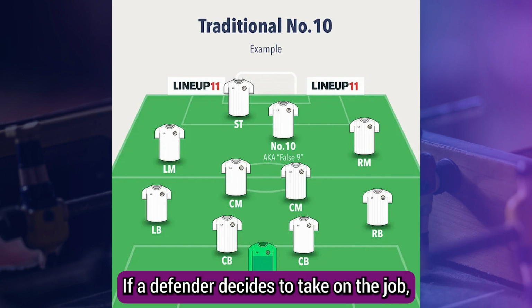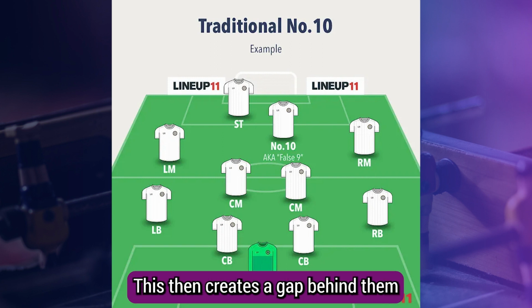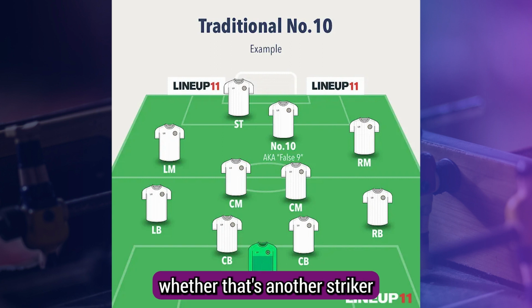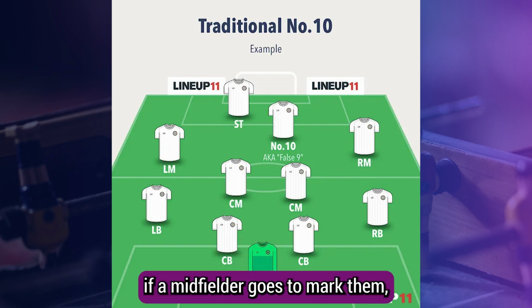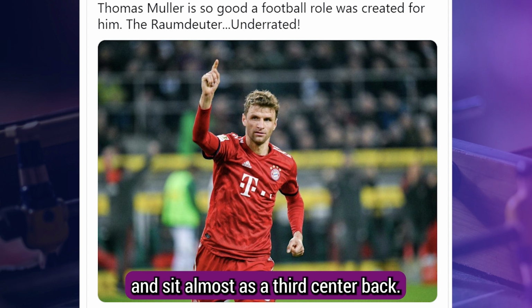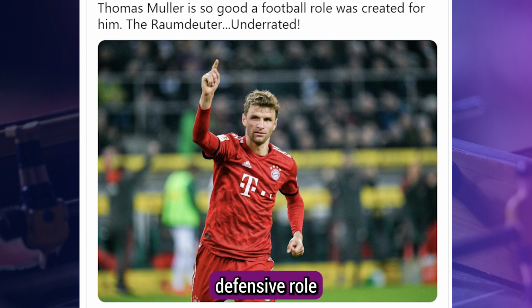If a defender decides to take on the job, they would need to step out of the defensive line to do so. This then creates a gap behind them for the opposition to exploit, whether that's another striker, winger or late-running centre midfielder. Similarly, if a midfielder goes to mark them, then they have to drop incredibly deep and sit almost as a third centre-back. This pins the midfielder back to an extreme defensive role, and you, potentially, lose an option on the attack.